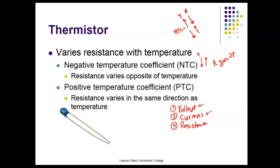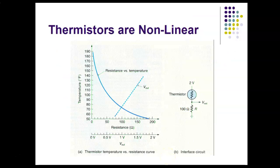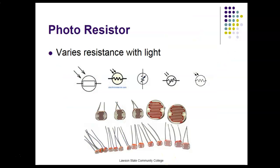What's the most popular used? Probably voltage. So how would I take this? The symbol for a thermistor: we start off with a resistor. This is one symbol. Then we put a line through it indicating it's variable. It usually indicates it's mechanically variable, but it's not. And then sometimes they'll put a T up here, indicating temperature. This is the international symbol, the IEC symbol, International Electrotechnical Commission.